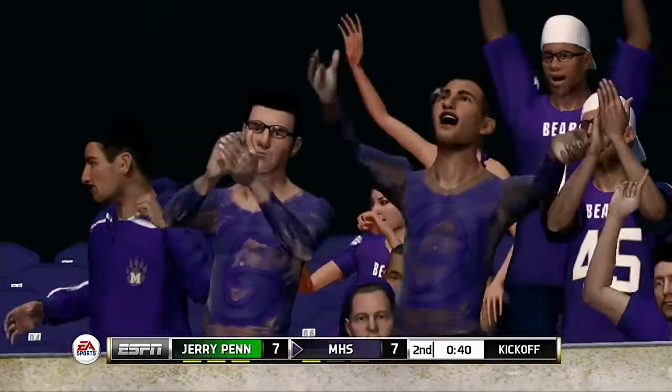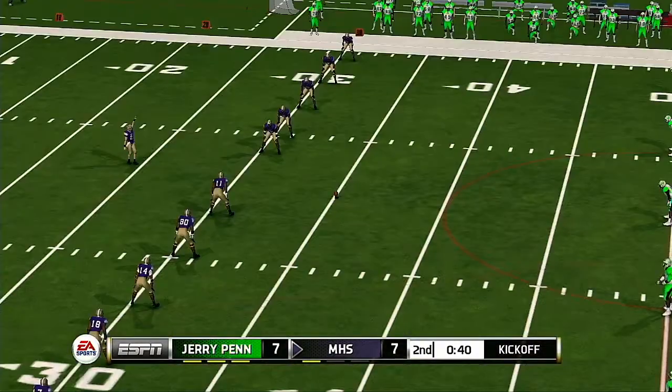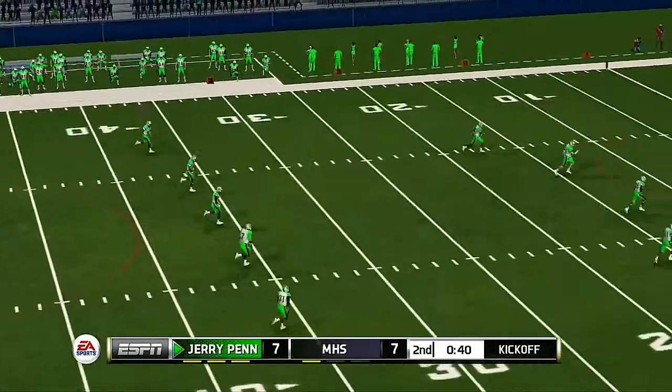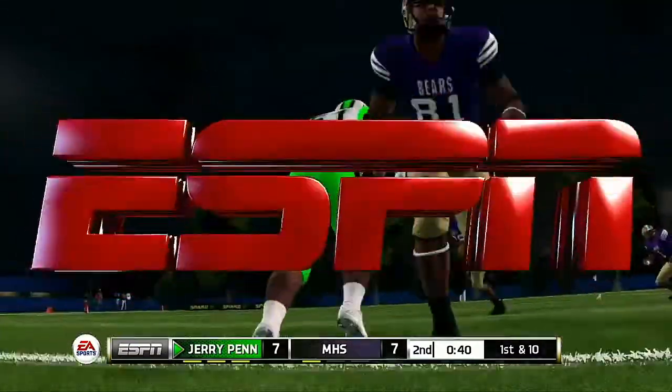An amazing drive for this offense. Outstanding execution. If you're the defense, you've got to do something to try to change things up to get this quarterback out of sync. Everyone's all lined up and ready for the kickoff. And it sails out of the end zone for a touchback.